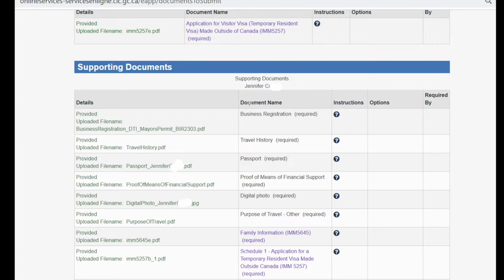We have new content today regarding the checklist documents. These are all of the documents that you need to upload on your GCKEY and then send over, so your application will get started and be evaluated by the visa officer.